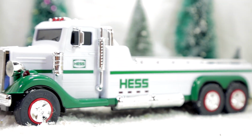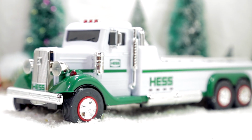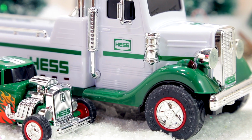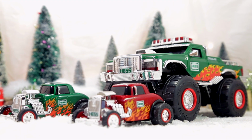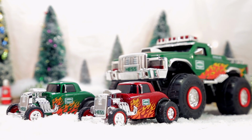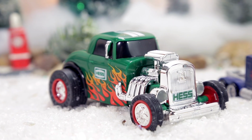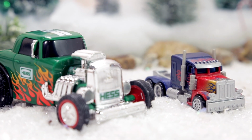Now, I love the simplistic paint job on this truck, but part of me can't help but wonder, would it have looked really cool if this truck had matching flames with the hot rods? As an old school set, they already look great, but I went ahead and put the hot rods next to my 2007 monster truck, and yeah, okay, that's awesome. But it's entirely possible that my love of flames on trucks is because of another franchise entirely.